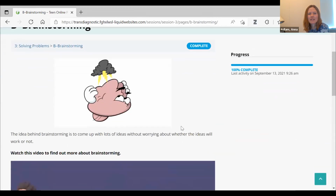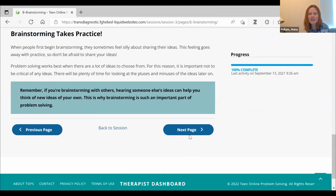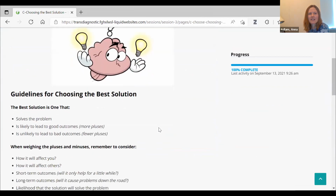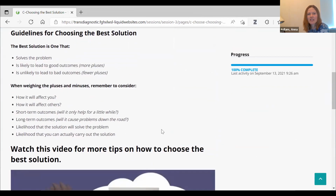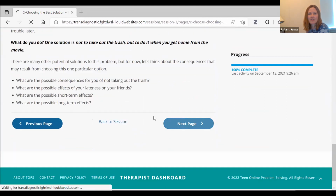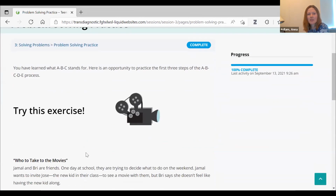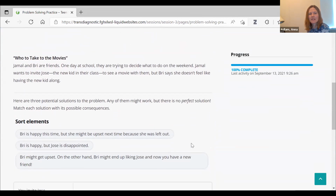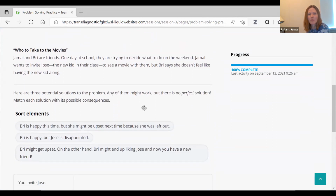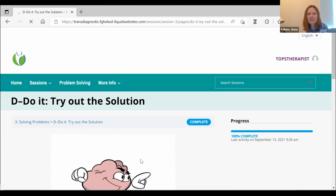And then the brainstorming step is described here again with an animated video. And then just take you to the next page. This is where we talk about how we choose the best strategy, again with a video to help support that. And then there's an exercise that the young person can work through with their family member to think about the different elements of the problem and the different solutions, and to evaluate which of those solutions might be best. So there's some practice examples in here too.